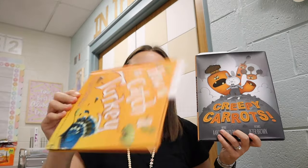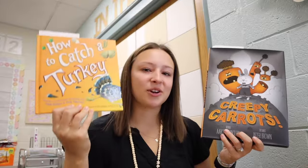I got two little seasonal books. I got Creepy Carrots. I have a lot of these books, if not all of them, now. Love pulling these out around Halloween. And then I also got How to Catch a Turkey, so I can pull this one out around Thanksgiving. Super excited and thankful for these.